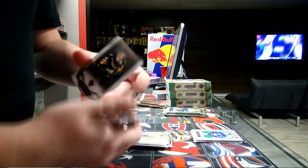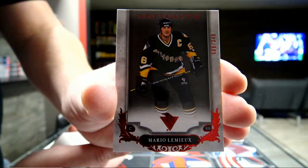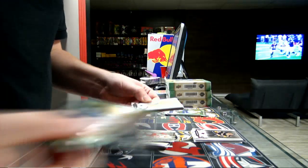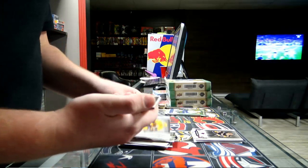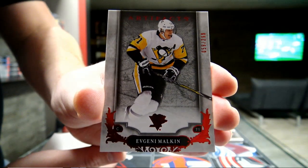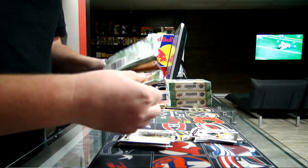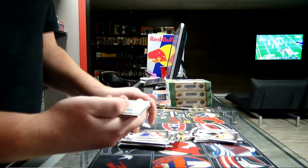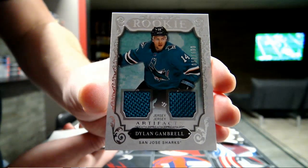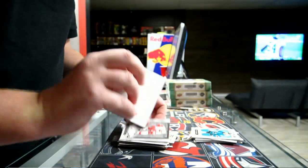Next, we've got a base, number 349, Pittsburgh Penguins, Mario Lemieux. So Pittsburgh Penguins Ruby. Next we got a base, number to 299, Pittsburgh Penguins, Evgeni Malkin. And last pack of our second box, we got a dual jersey rookie for the San Jose Sharks, Dylan Gambrell. He was just called back today. Joe Thornton is injured, so they called back Gambrell for the Sharks. Great.